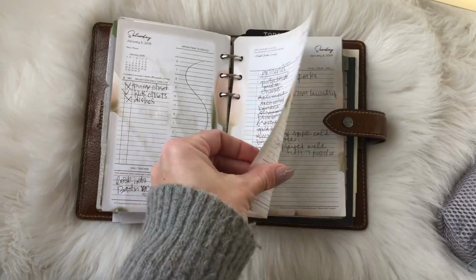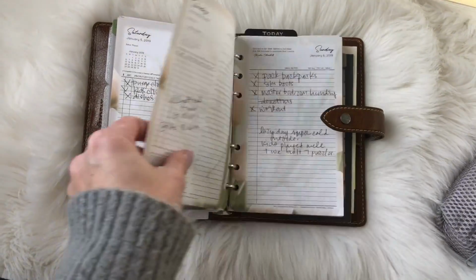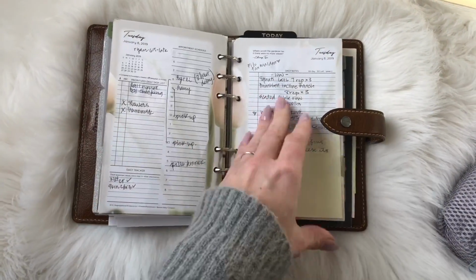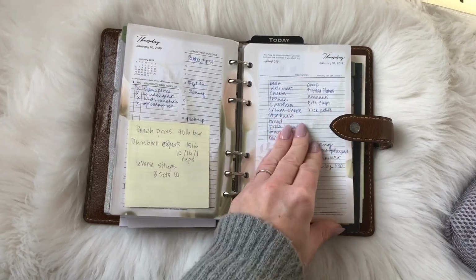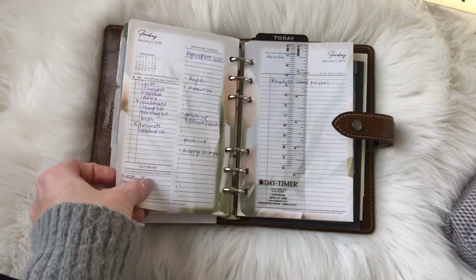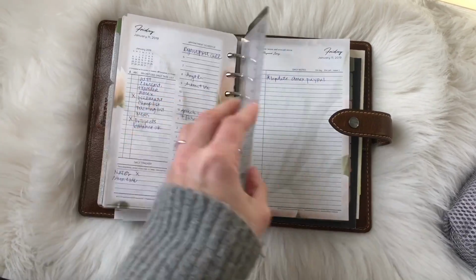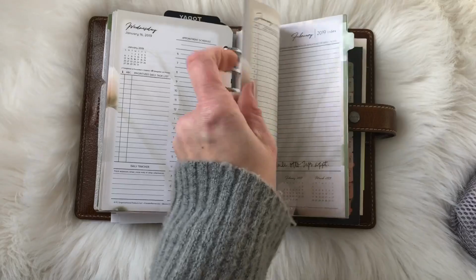There was nothing going on that day because it's Saturday, although we did have skiing, like grocery shopping list, and I just scratched things off. And then this was this week, and this is yesterday, and this is today, and I have a list of things that I need to get done. This page marker I've had a really long time, so I went ahead and I have the whole 30 days in there.